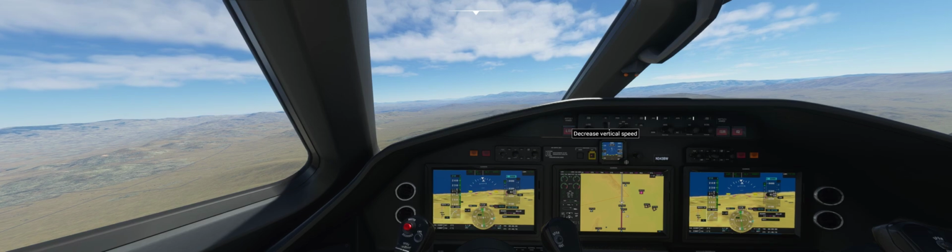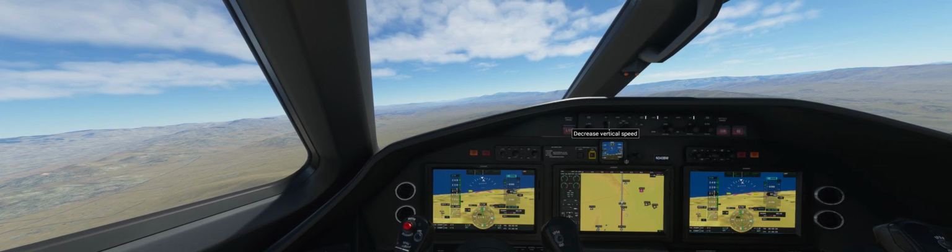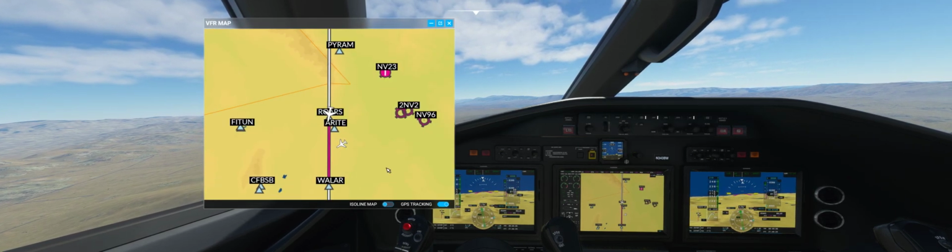Okay, so let's shallow out. We're going to level out at 8,000. According to the published approach plates, we want to be at 8,000 at Waller, right here.